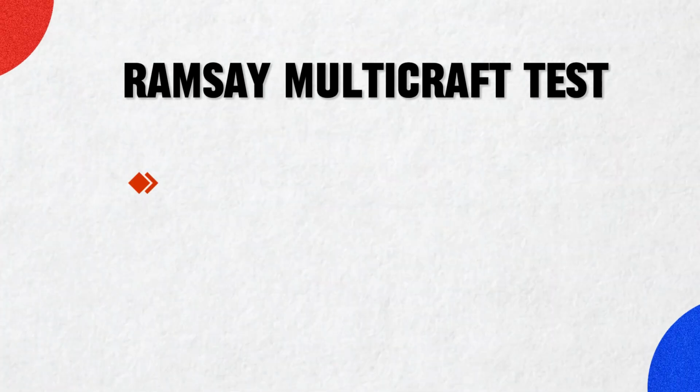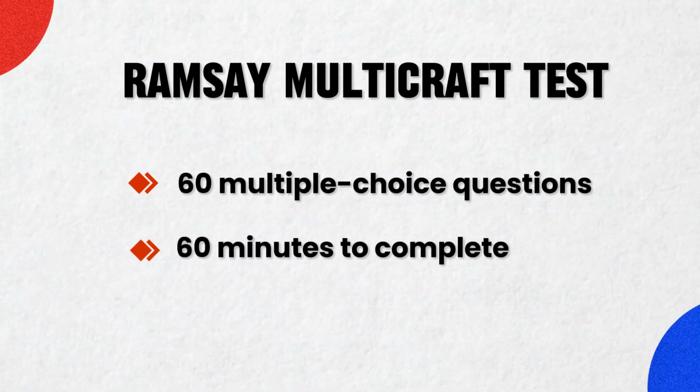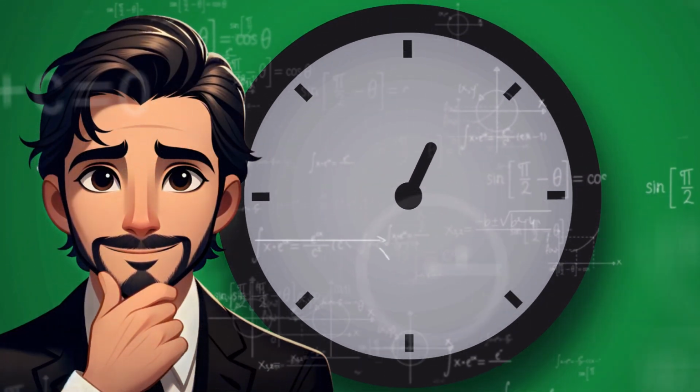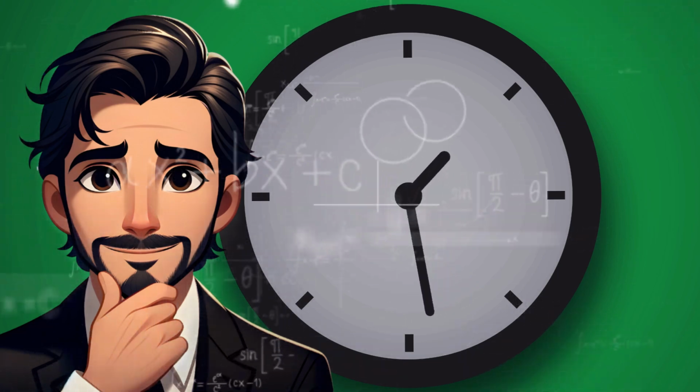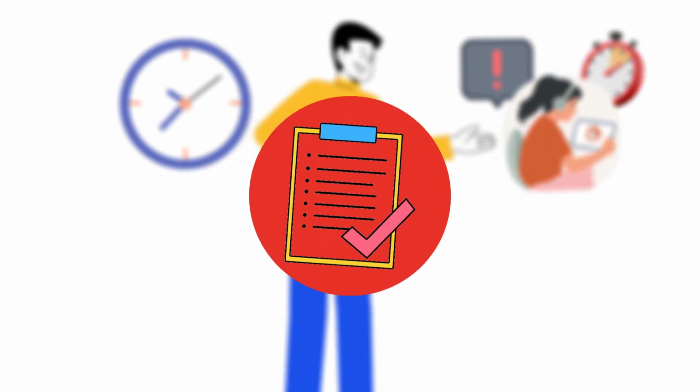The test consists of 60 multiple-choice questions and typically takes 60 minutes to complete. However, keep in mind that the time limit can vary depending on the employer's preferences. Some may give you more time, while others might set stricter limits, so it's always good to check in advance.